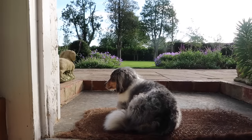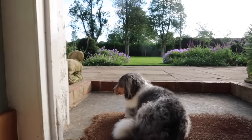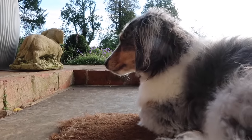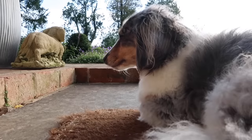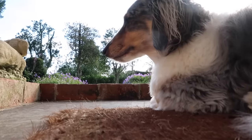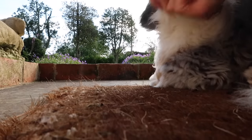Are you my bun bun? Are you a bunny rabbit or a sausage? Were you barking at hedgehogs last night? Don't tell everybody that you were barking at hedgehogs last night. Look at my whiskers. Look at my whiskers, everybody.